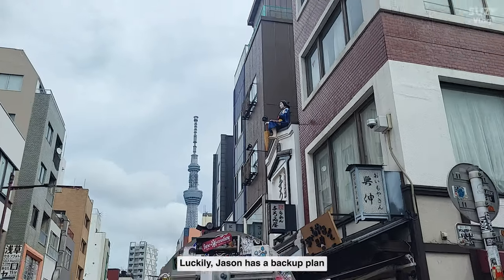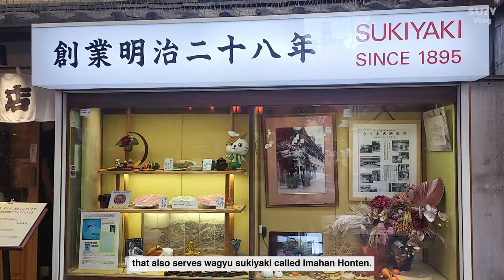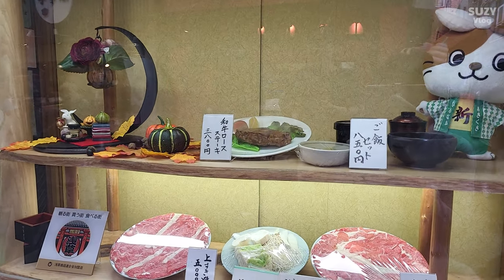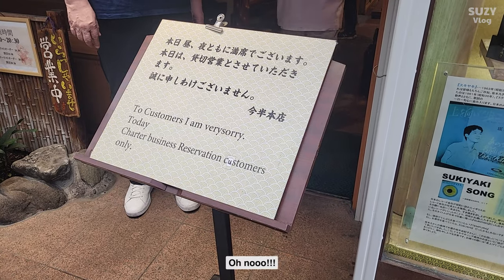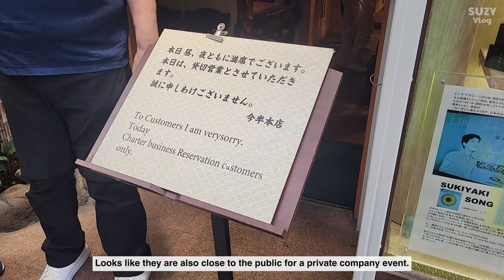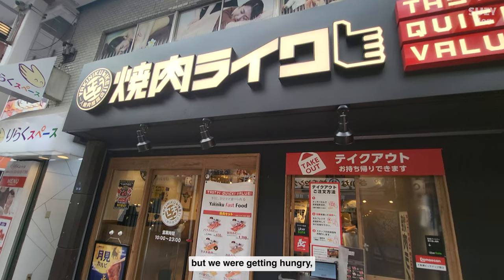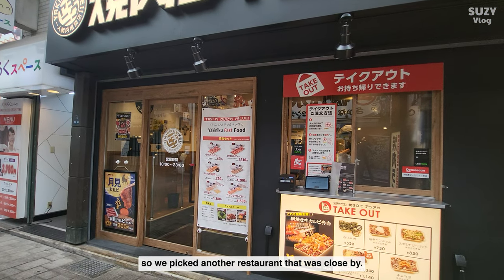Luckily, Jason has a backup plan that also serves wagyu sukiyaki, called Imanan Honten. Oh no, looks like they're also closed to the public for a private company event. I'm bummed out that I can't have any sukiyaki, but we were getting hungry, so we picked another restaurant that was close by.